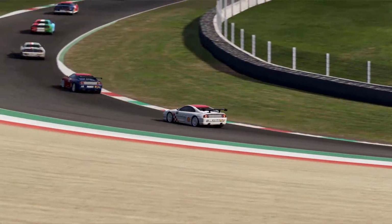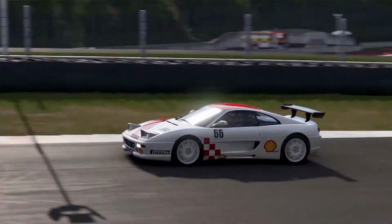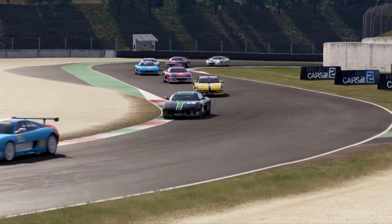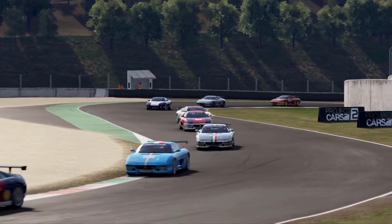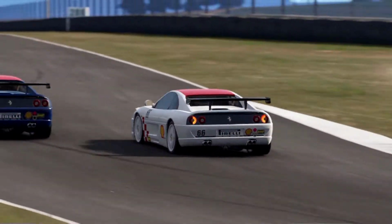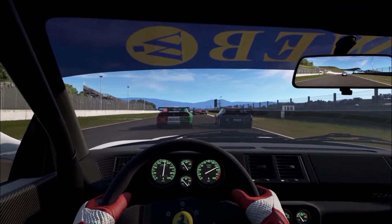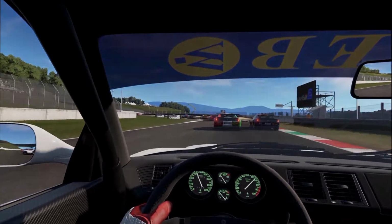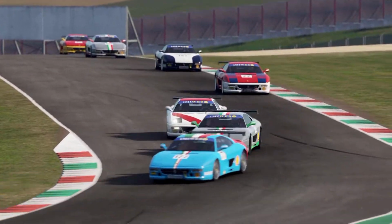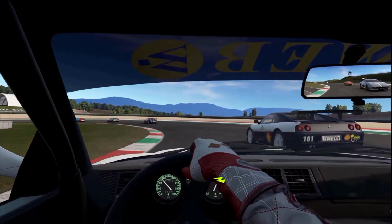In at number 3 is the beautiful Ferrari F355 Challenge. This iconic 90s Ferrari is a car that's held a place in my heart since my Sega Dreamcast days, when I was first introduced to this car via the racing title F355 Challenge. It's a rear-wheel drive V8 sports car with a 6-speed H-pattern gearbox and over 375 brake horsepower to play with.